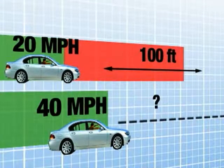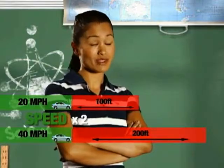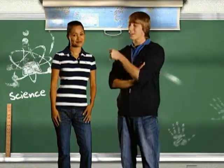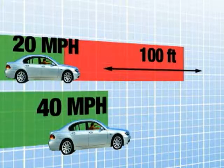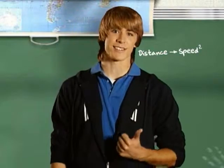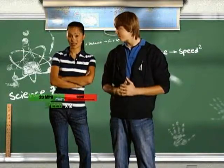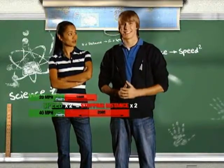What do you think happens to the stopping distance? The car's going twice as fast, so maybe it goes twice as far. That's what you think, but actually the distance is doubled, twice over. It takes about 400 feet for it to stop. When calculating the distance it takes to stop a moving object, part of the equation is taking the speed and squaring it. So if the speed is doubled, the distance is doubled twice.